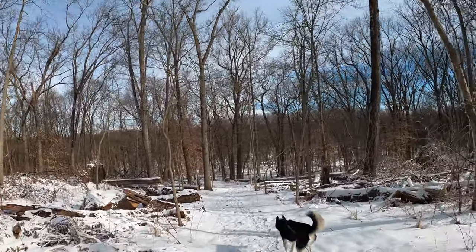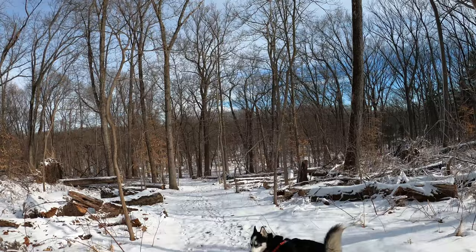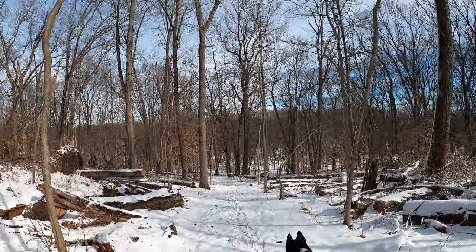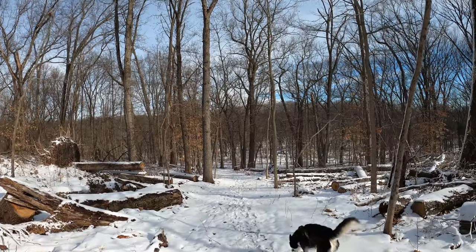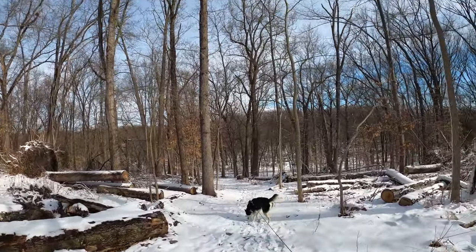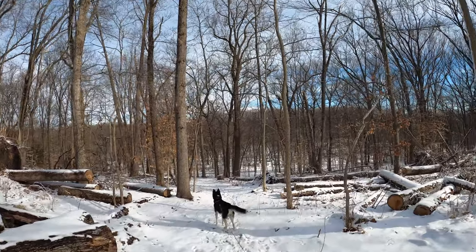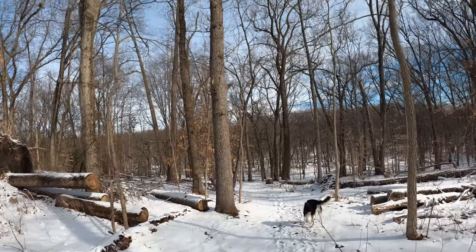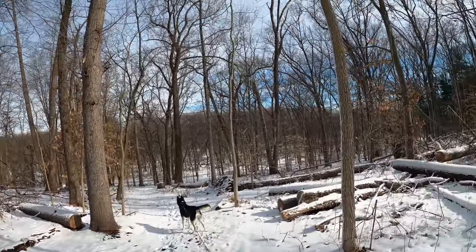Obviously, you've got to slow down, buddy. You don't want to pull me down the hill, right? Mav, slow down. Of course, you get areas like this that always make me nervous, because if there's a way I can fly on my butt, I will usually find a way to do that. And a lot of times in these snow hiking videos, that happens at least once or twice, sometimes three times while we're out.